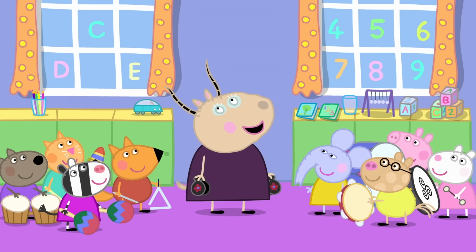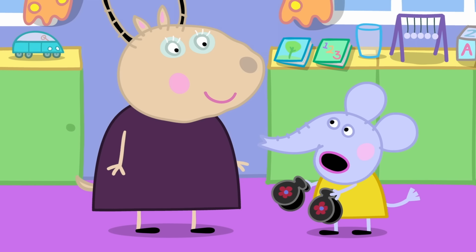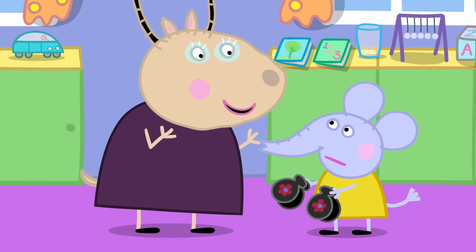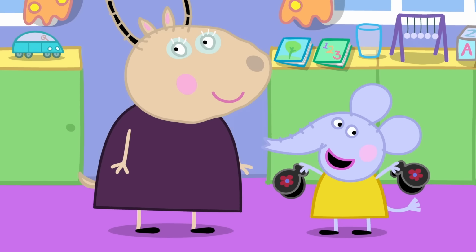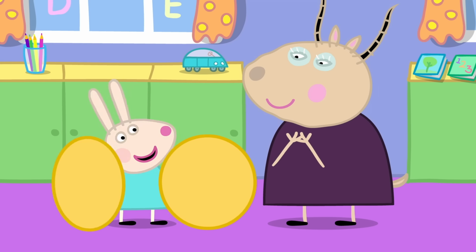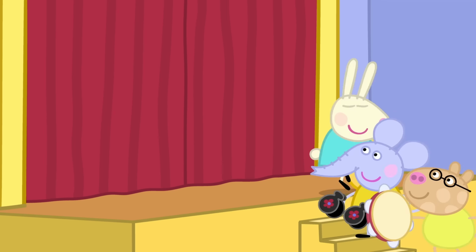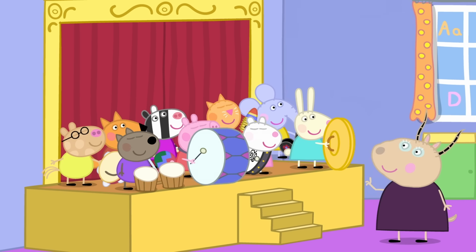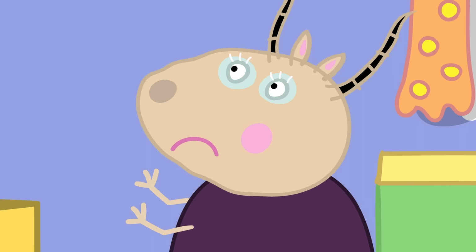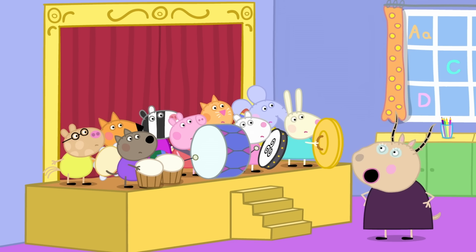Olé! That is how you play the castanets. Here you are, Emily. Do I have to do the dance? No, just make the clickety-clack noise. Ah, I see Rebecca has cymbals. Yes. Now you know what your instruments sound like. We can play them all together. Ready? Steady, go! Stop, stop, stop! That is not music, that is just noise.